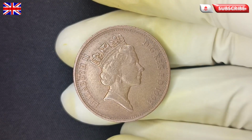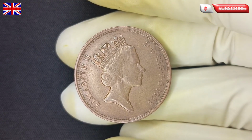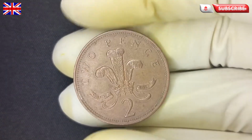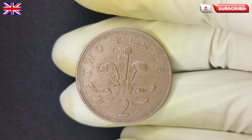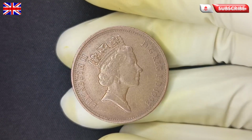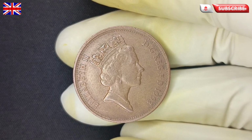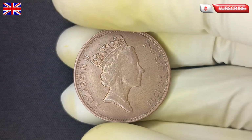This isn't just a story about metal and minting. It's a story about timing, mystery, passion, and the power of curiosity. It's about the human instinct to preserve, to treasure, and to find meaning in the smallest details. The 1993 two-pence coin is proof that sometimes, history hides in plain sight, waiting for the right eyes to recognize its worth. So, the next time you glance at the coins in your pocket or sift through a forgotten drawer of change, remember the story of this remarkable coin. Because who knows? You might just be holding your own piece of hidden treasure, waiting for its moment to shine.